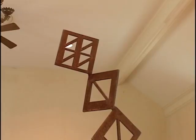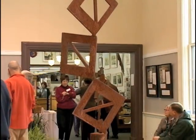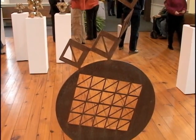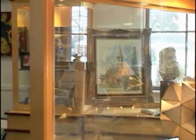I gather a lot of parts and pieces that I use in my sculptures from scrap yards, junk yards, or from some businesses that I also use when I buy steel also. They'll have leftover stuff. I've done penguins, which lends itself very nicely, just the body itself. I don't have that exhibited here.